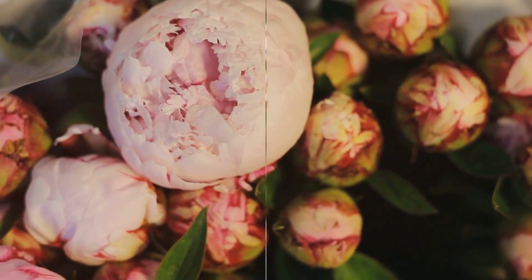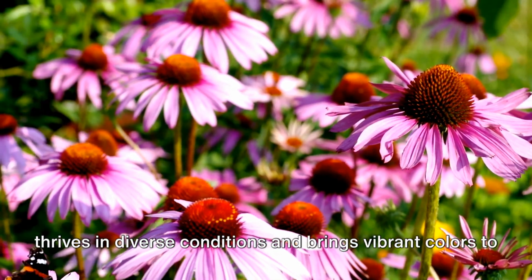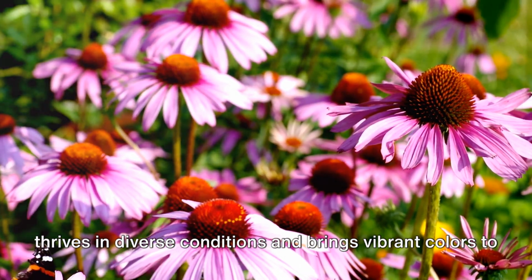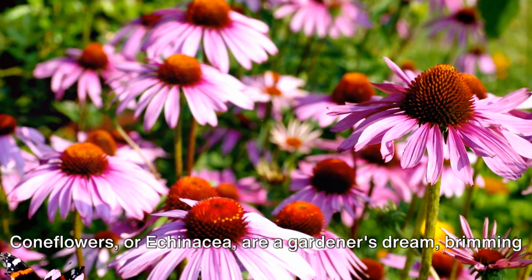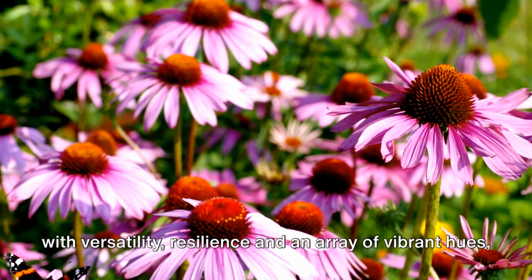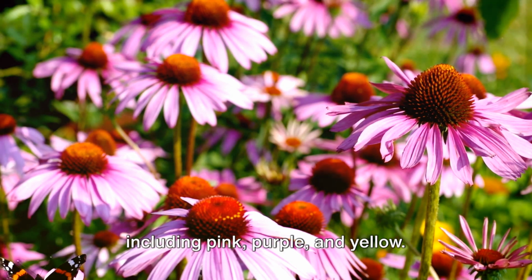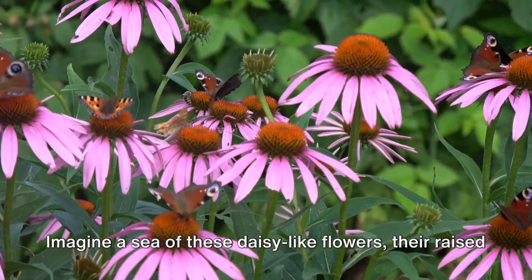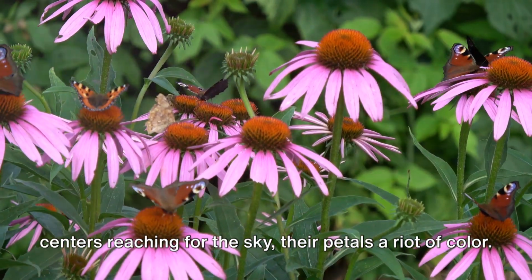Discover the resilient coneflower, a perennial that thrives in diverse conditions and brings vibrant colors to your garden. Coneflowers, or echinacea, are a gardener's dream, brimming with versatility, resilience, and an array of vibrant hues, including pink, purple, and yellow. Imagine a sea of these daisy-like flowers, their raised centers reaching for the sky, their petals a riot of color.